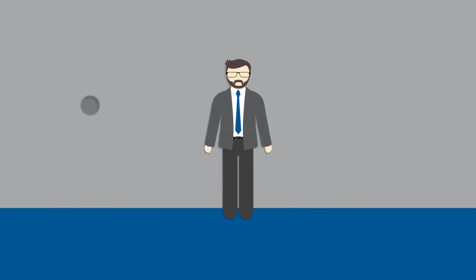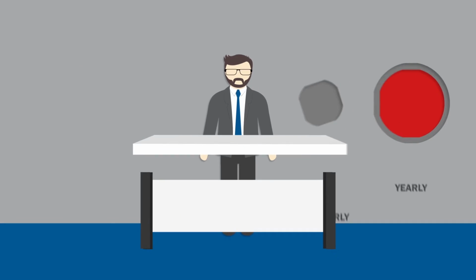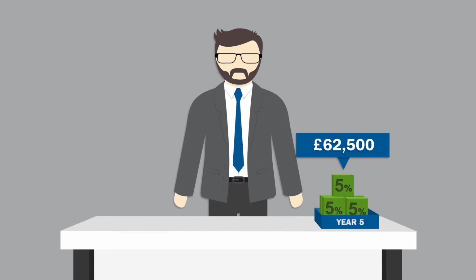Dr. Joseph can choose to take payments monthly, quarterly, half-yearly, or yearly. And if he doesn't need this regular amount, the 5% allowance is carried over each year. So if, for example, he wants to take money out after the 5th year, he could take up to £62,500, which is 25% of the amount invested, without any immediate tax liability.